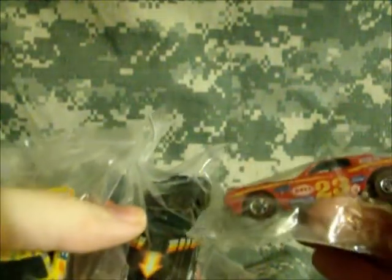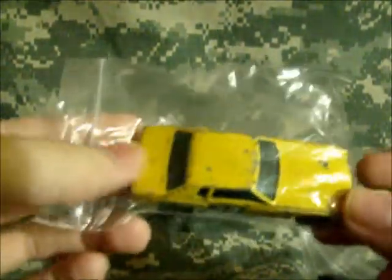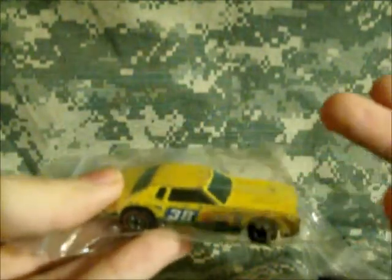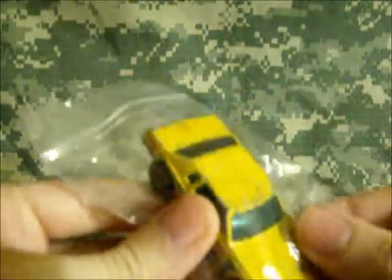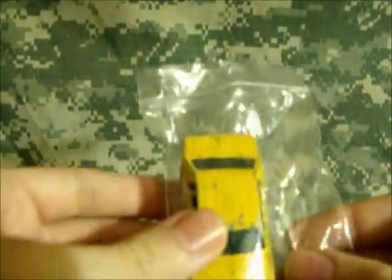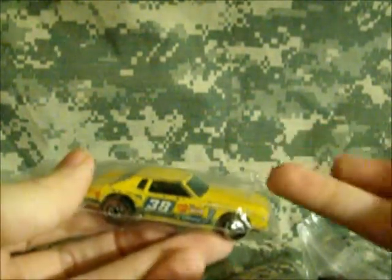Honorable mentions would definitely be the old stock cars of the day. The Ford Gran Torino, another Torino, the Monte Carlo. Back when NASCAR built cars not for aerodynamics, it was more about what was underneath the hood. Vintage race cars. Back when it wasn't just about who had the wings, who had the aero package. It was about what was under the hood.